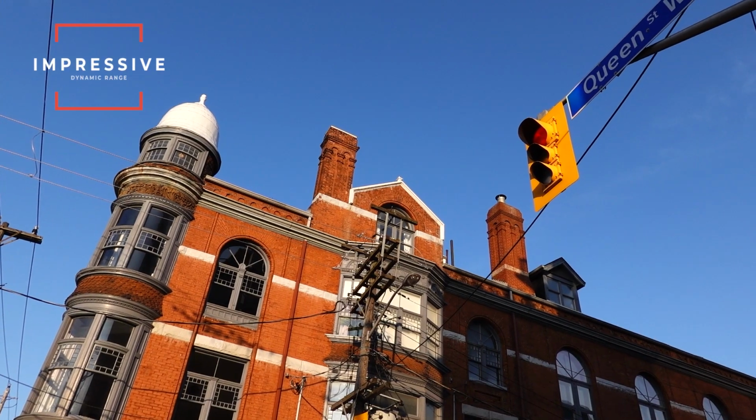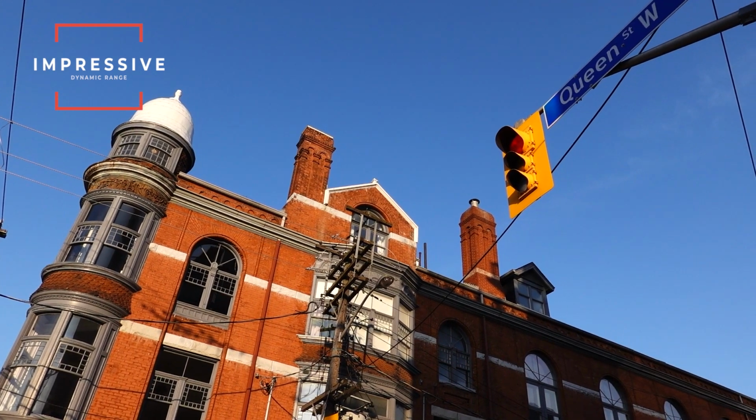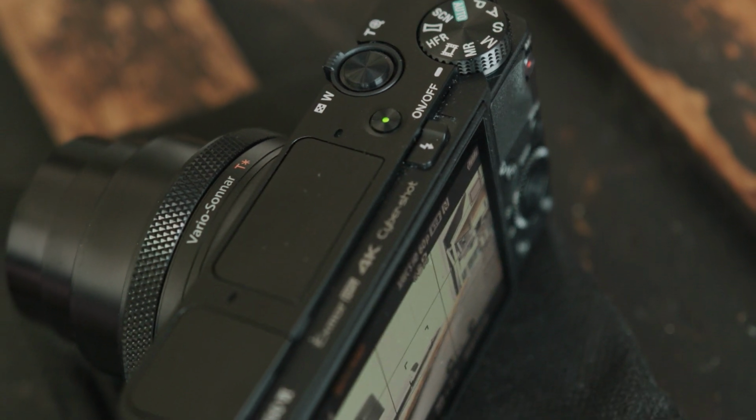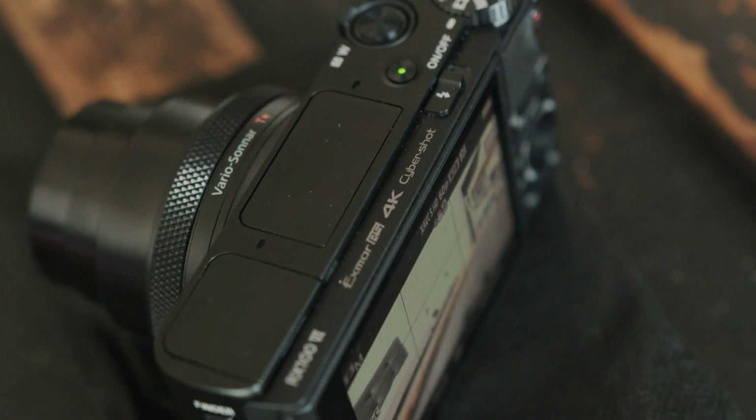And the dynamic range of this camera is extremely impressive. It does not feel like a point and shoot or compact camera at all. It honestly looks like a proper big boy camera. And when it comes to design and ergonomics, this camera is well built and super easy to use. However, Sony menus tend to be a bit cumbersome.